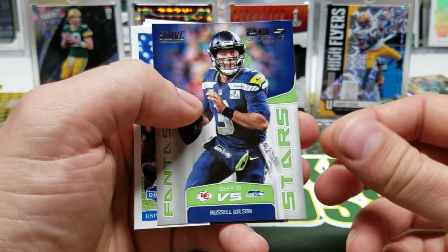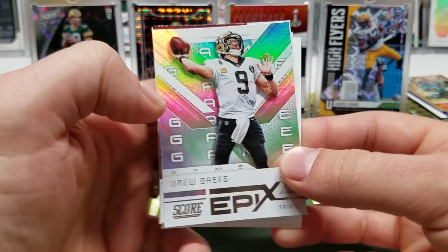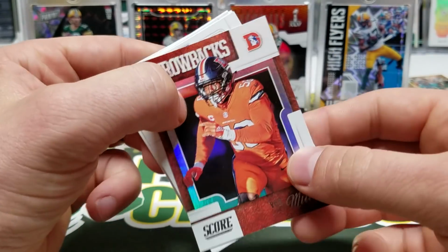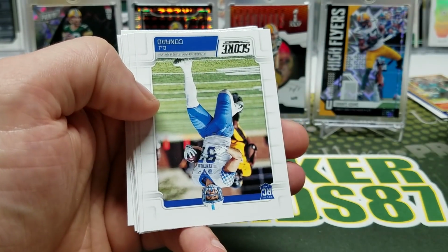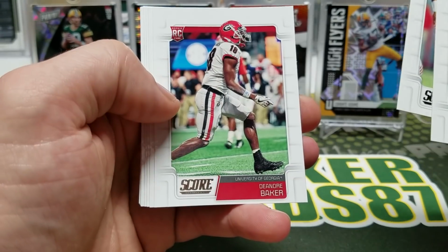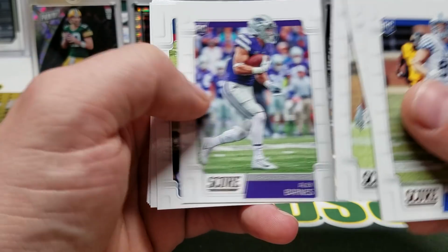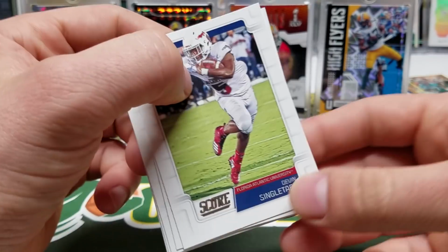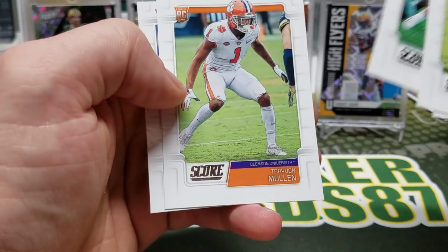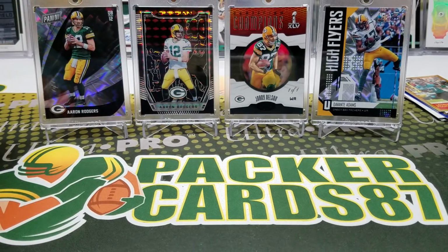Fantasy Stars, Russell Wilson, Anthony Johnson, Drew Brees Epics. I'll go in the Grace pile. Von Miller. Throwbacks. C.J. Conrad, Mike Weber, DeAndre Baker, Isaiah Barnes, Devin Singletary, Nick Bosa, Rooney Anderson, Trayvon Mullen, and Antoine Wesley.